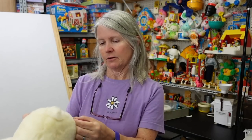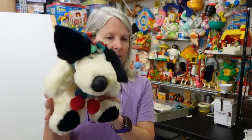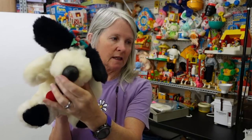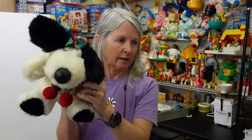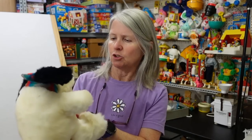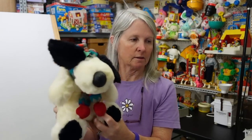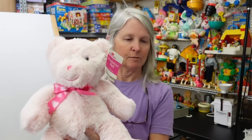This one's intriguing, and the tag doesn't say who it is. Made in China, but look at that. The nose has a little bit of smooch on it. It's kind of like that fake vinyl stuff. Just intriguing. Probably $20, $25 for it. Look at that face. Got a smiley face.